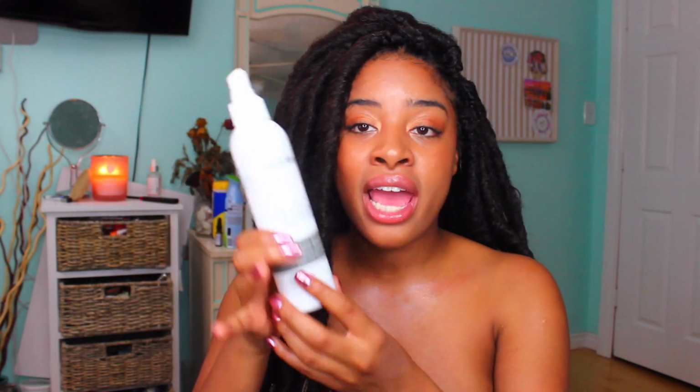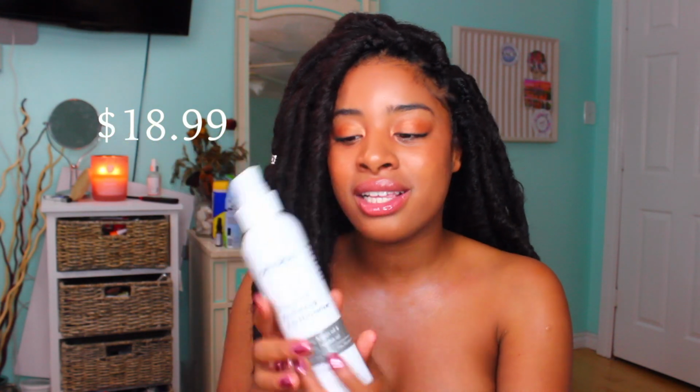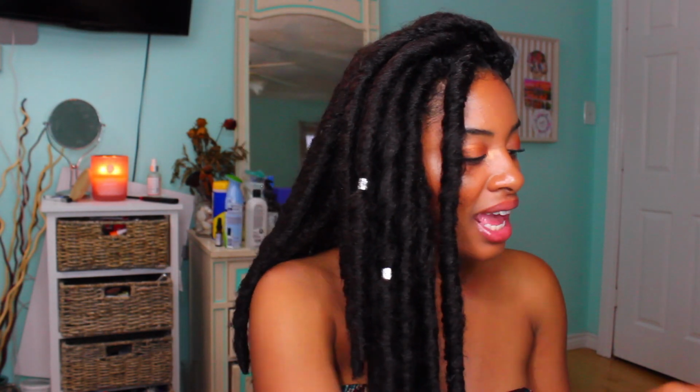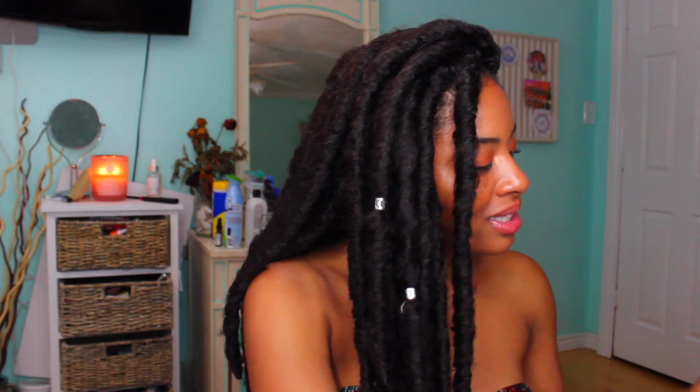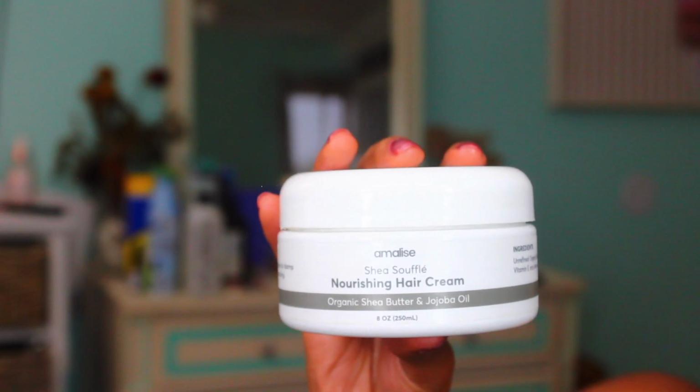It's 8 fluid ounces, so I will leave the price point right here so you guys have an idea of how much it costs. But this product I 100% definitely hands down recommend for a spritzer, because I can't remember the last one I tried that I actually felt did something for my hair. The next product that I received from Amalise is their Shea Soufflé Nourishing Hair Cream.